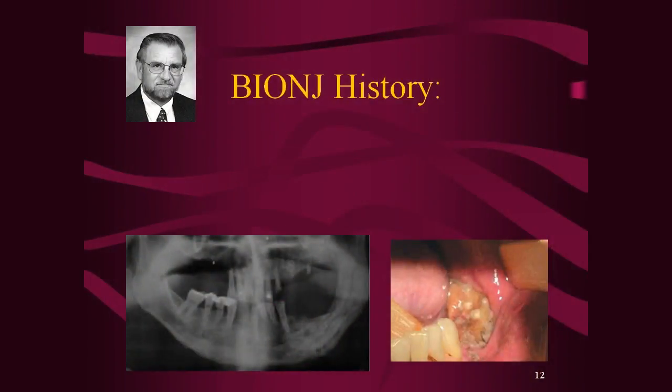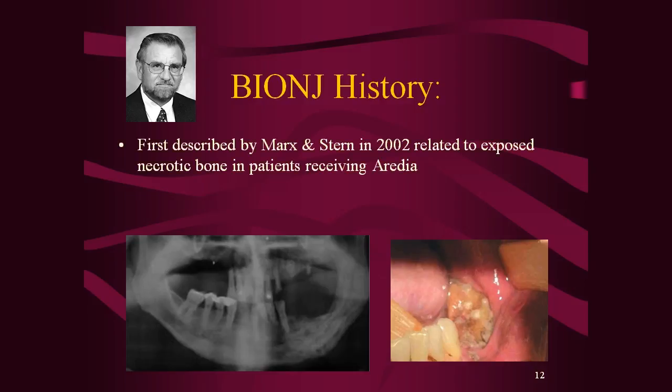As far as what we see now, that stands for bisphosphonate-induced osteonecrosis of the jaw. This is Dr. Marks. I've met Dr. Marks several times, and Dr. Marks and Dr. Sal Ruggiero were two investigators who very early on saw this, and we found it more in the IV medications, like Aredia, which was one of the first ones really talked about. In the IV medication patients, they saw just a larger number of people.